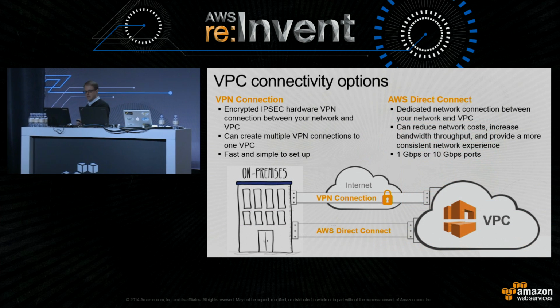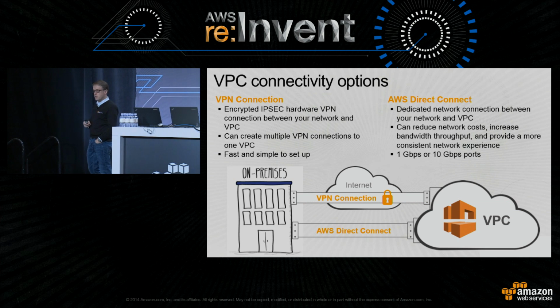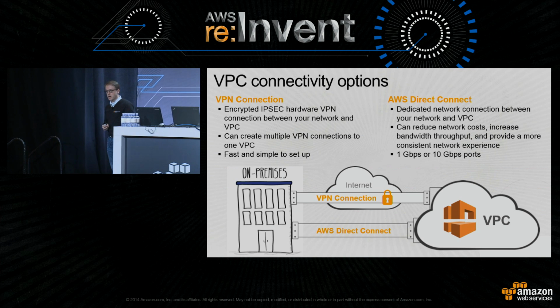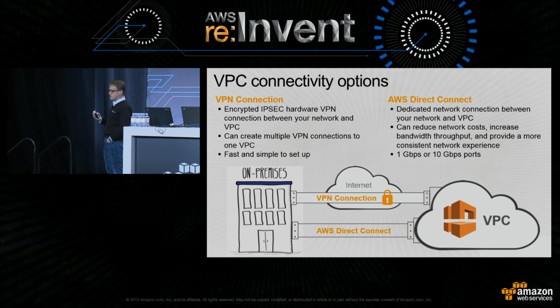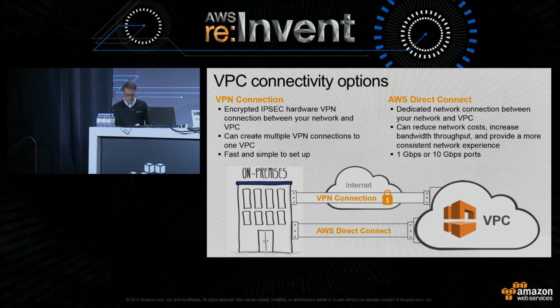I mentioned latency, so there's a number of VPC connectivity options. One is a VPN tunnel, an IPsec tunnel over the internet, like Kellogg is using today, and then he also mentioned the Direct Connect option, which allows you to basically lease a line or an MPLS circuit, terminate that on our side, and then have much better latencies and bandwidth. And you can provision 1 gig or even 10 gig connections, or multiples of those.